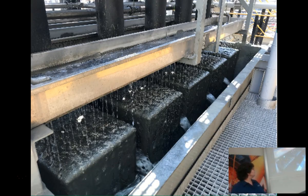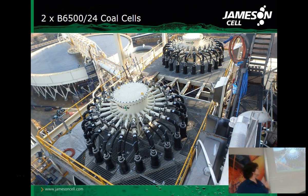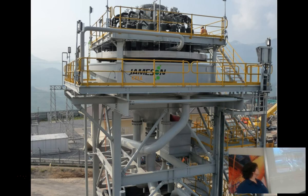Just an example of a 10 downcomer E cell. The B cells, cheaper, round. We go up to 24 downcomers on the round cells, and in these cases, we use external recycle. Example of some coal cells. These are some of the big coal cells at Grosvenor. And this is a base metal cell in Asia.